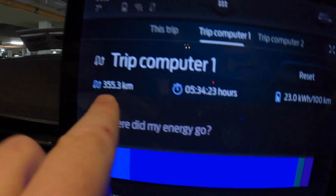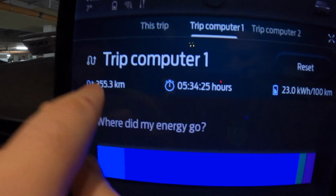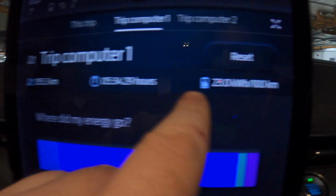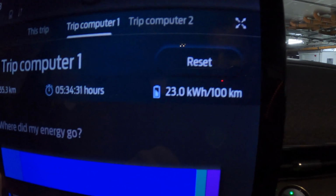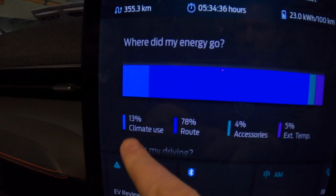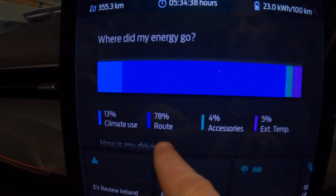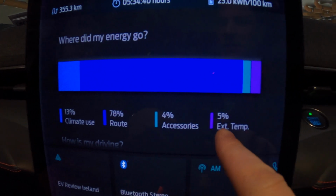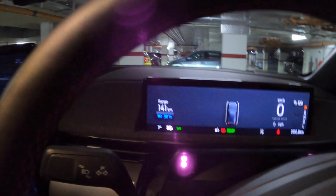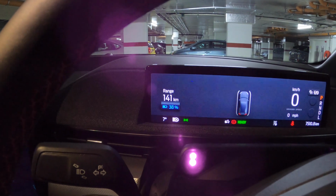It was going to happen. I was going to not turn on the microphone for one of these sections, but got home and it was 355 kilometers of a route, 5.5 hours driving, 23 kilowatt hours per 100 kilometers was the final breakdown. 13% used on climate, 78% used on route, 4% on accessories, and 5% on external temperatures, and we have 141 kilometers left of range. Hopefully you've enjoyed today's coast to coast.